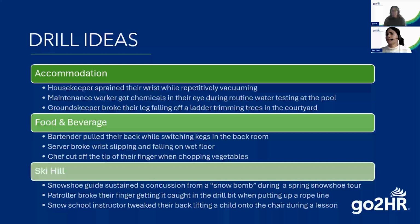And so for accommodation, the first one there is a housekeeper who sprained their wrist from repetitively vacuuming. So you have a repetitive strain there, and return to work considerations could be tested. Does the first aid attendant know how to initiate that return to work rather than sending them to medical aid? The second one, a maintenance worker got chemicals in their eye, so your eye wash station locations can be tested, as well as the availability of the SDS binders for specific chemicals.